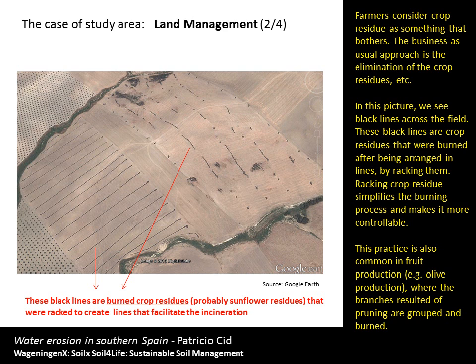Take a look at this picture that I took from Google Earth. In this picture, we see black lines across the field. You might be wondering what those black lines are. These black lines are crop residues that were burned after being arranged in lines by racking them. Racking crop residue simplifies the burning process and makes it more controllable.